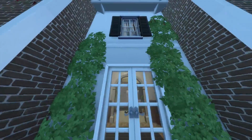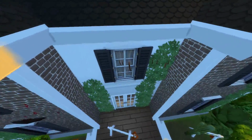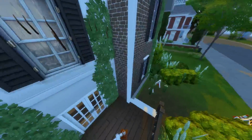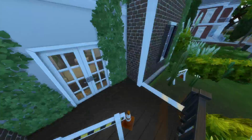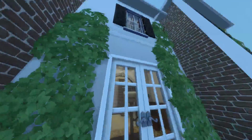It's a small door. I'm just realizing now that I forgot to place that window. I somehow ended up deleting it and then never put it back. I'll put it back before I upload it. Anyway, we're going to go through a fly-through. Obviously, you got some vines.